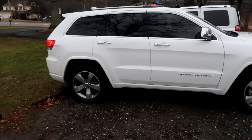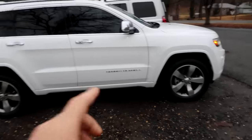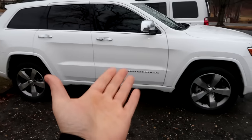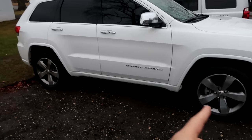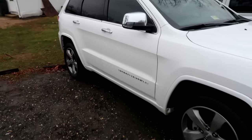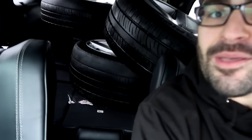Do you remember what the Jeep used to look like? Because this is now what it looks like. My God, that thing is ugly. I mean, it's still a nice truck, but those rims, look how small they are. Oh man, I don't even want to drive it. My old wheels are right there in the back of the Jeep.